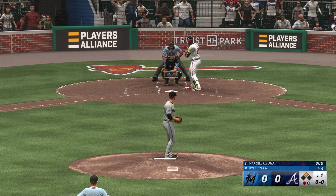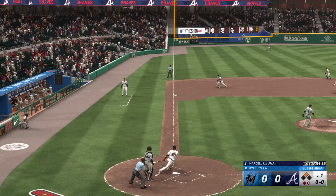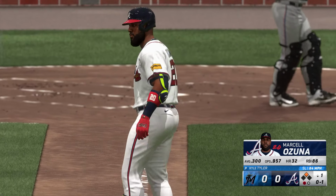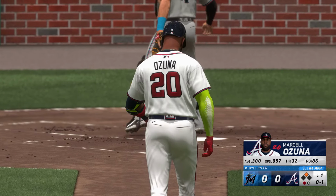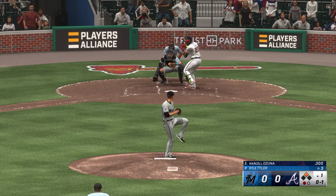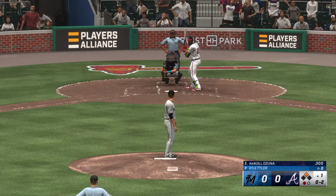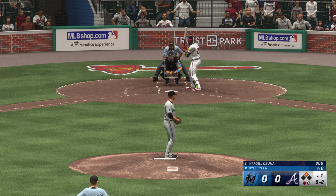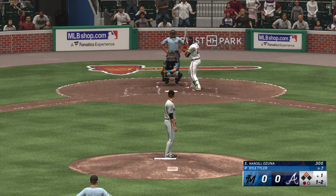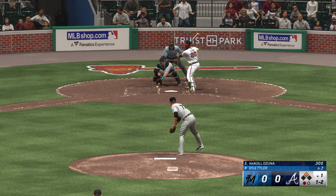One out, runner at second. Here's Marcell Ozuna. What a season it's been for him. He has supplied a lot of power and that average. On the ground to the left, and that's just foul. Man at second. And there's a foul ball. Next offering upstairs. It's a good take. And another ball.